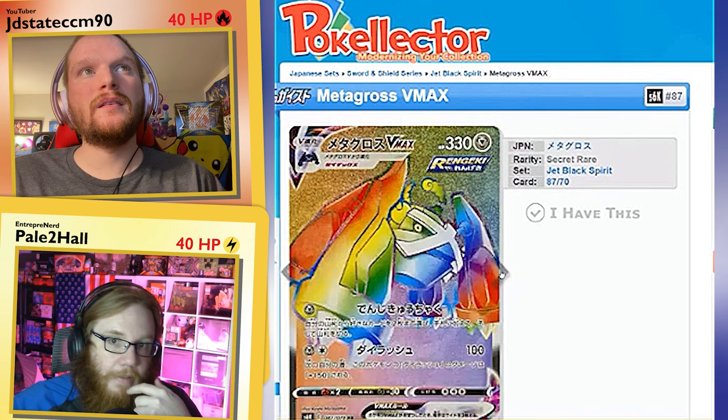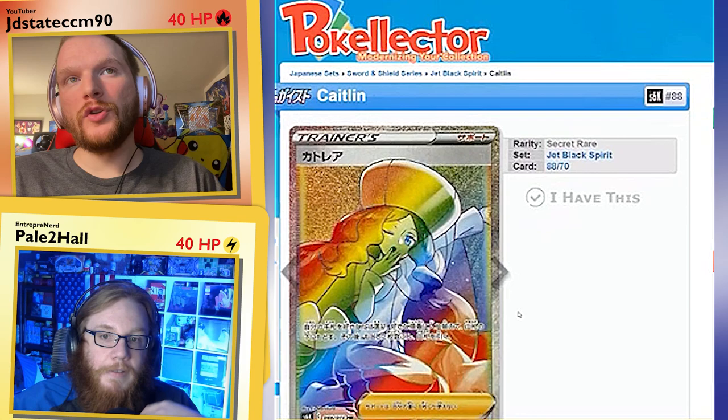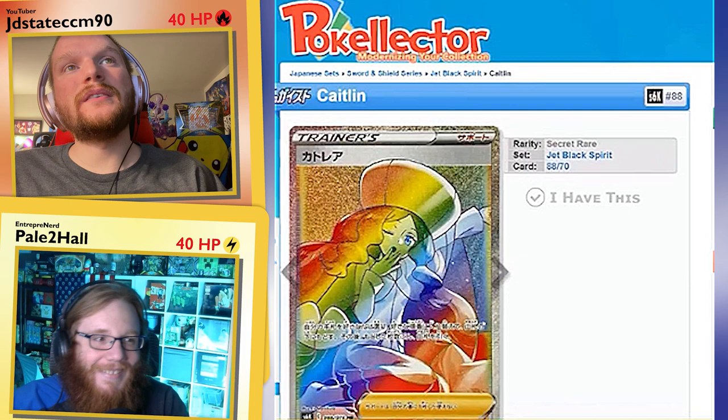Metagross Rainbow. Okay, this one, this full art was what, $300? Look at this one. Not even a price yet. But that Caitlin is definitely going to be a sought-after card.